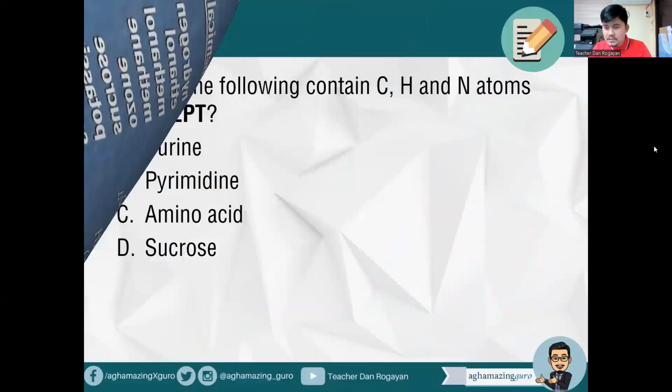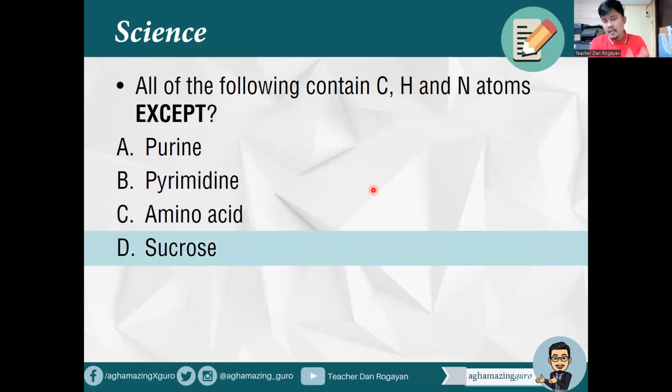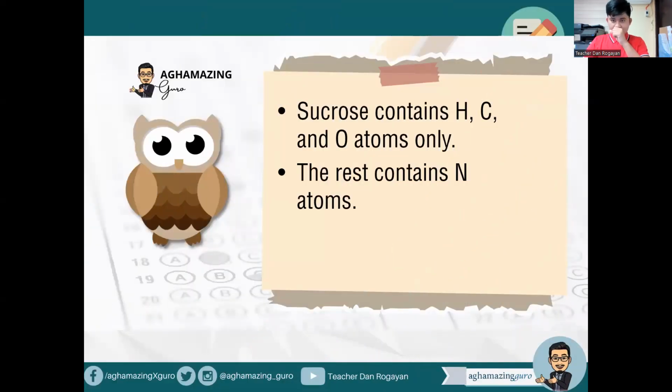Next. All of the following contain C, H, and N atoms, except: A, purine; B, pyrimidine; C, amino acid; D, sucrose. Basically, the answer there is sucrose. Sucrose has C, H, and O. The rest, purine, pyrimidine, and amino acid, have C, H, and N. Sucrose contains H, C, and O atoms only. The rest contain nitrogen atoms.